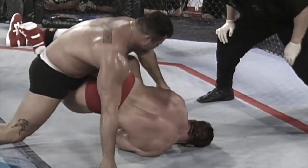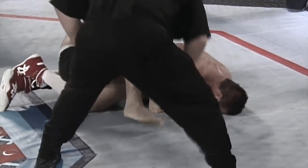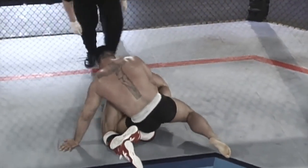Okay, Ken just went under. He's got the ankles for the position. He's got the ankle. Shamrock's got Kimo's ankle. They get away. He's getting it out. Nothing yet. Kimo spit his mouthpiece out, breathing hard.